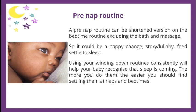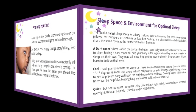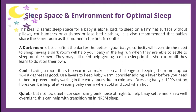So use your winding down routines consistently, and this will help your baby to recognize that sleep is coming. The more you do these routines, the easier it should be for your baby to understand and recognize that sleep is coming. And it should make settling them at nap times and sleep times a lot easier as well.